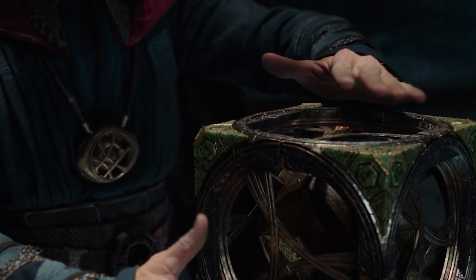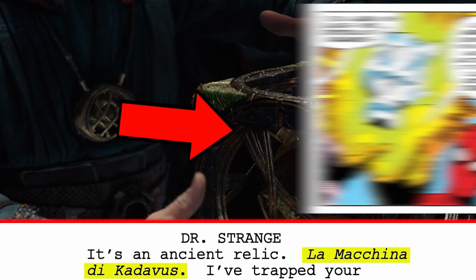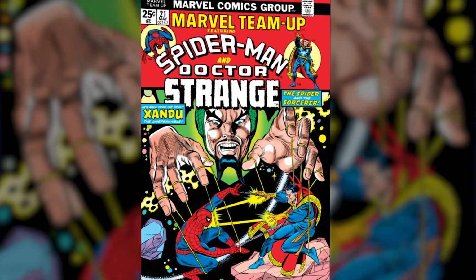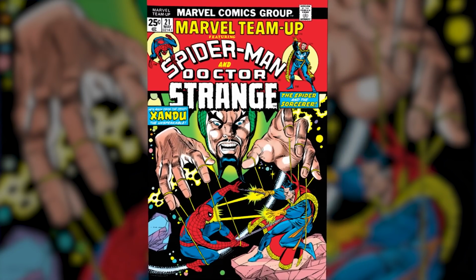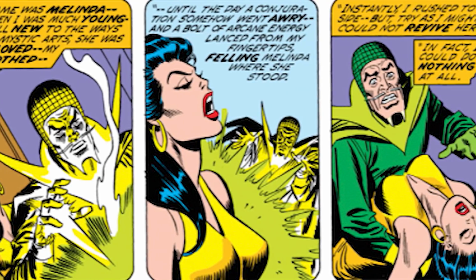Now the script labels this as La Macchina di Kadavus. Kadavus comes from the Crystal of Kadavus in Marvel Team-Up number 21 in 1974, in which Spider-Man teams up with Doctor Strange to stop the sorcerer Xandu from stealing the Crystal of Kadavus, which Xandu needs for a plot to resurrect his deceased wife.